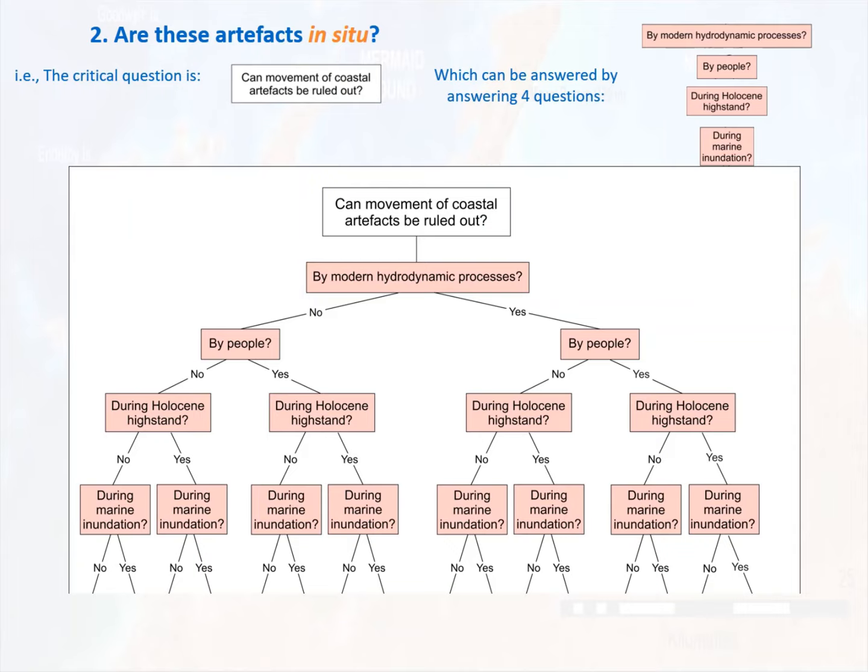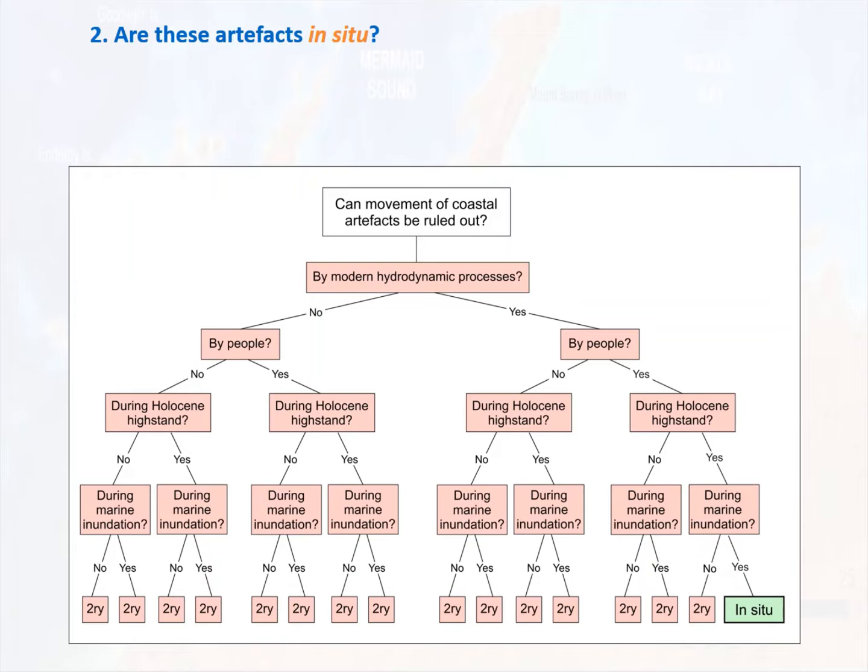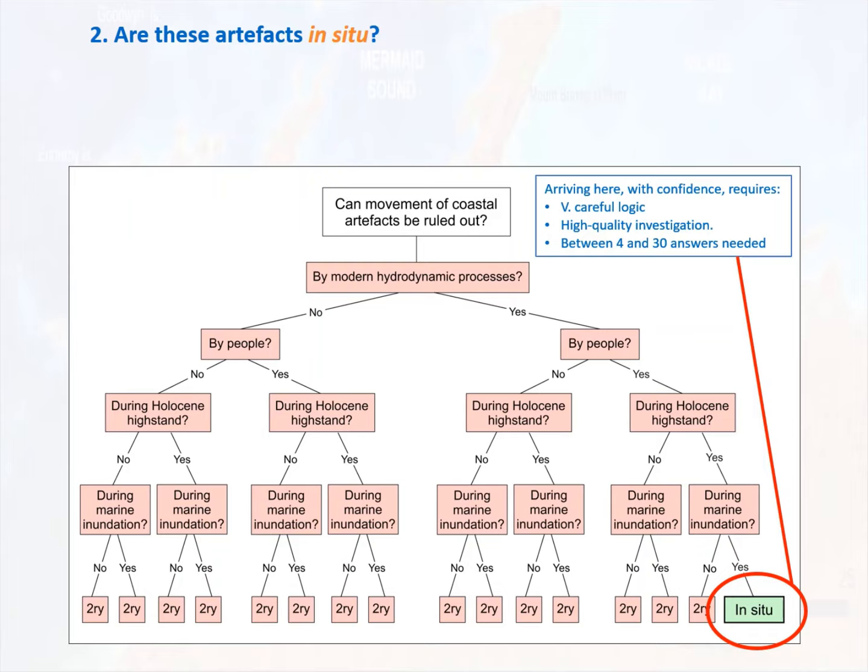The critical thing here is only if you can go, yes, I can rule it out, yes, I can rule it out, yes, I can rule it out, yes, I can rule it out, can you possibly say that those artifacts are in situ. In every other case, you can't. They may have been subject to mobility by any number of different processes at any different number of times, which may affect how you interpret those things in terms of how people used those artifacts or what it says about past occupation. But you need yes, yes, yes, and yes to be in situ.